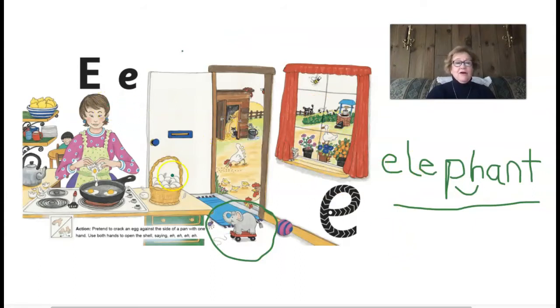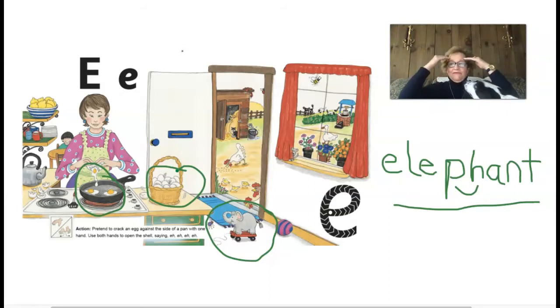All right, let's use the same color, and let's see if we can find something else that has an E. Oh, I see something in the pan, and I see something in the basket. Do you see the eggs? Let's say that word, eggs. Let's peg it to our body. Ready? Eggs. Eggs. Eggs. Where do you hear E at the first?